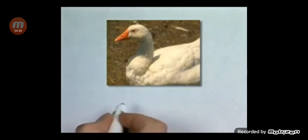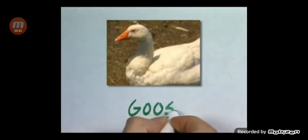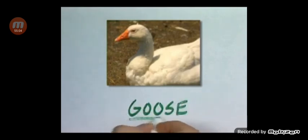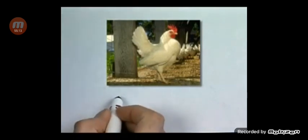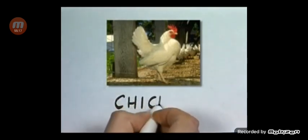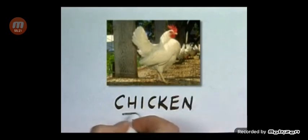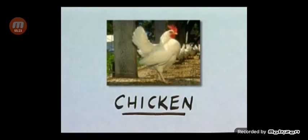Here's another great bird. Do you know what it is? It's a goose. G-O-O-S-E. That spells goose. Do you like chicken? This is a chicken. Chicken is spelled C-H-I-C-K-E-N.